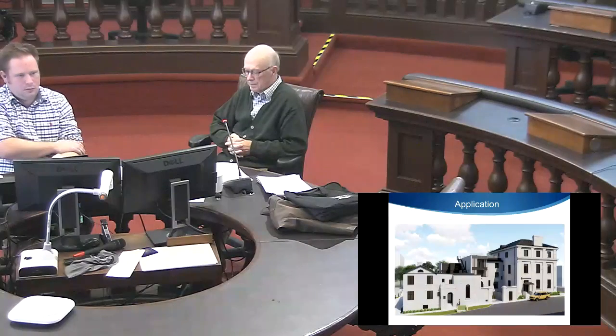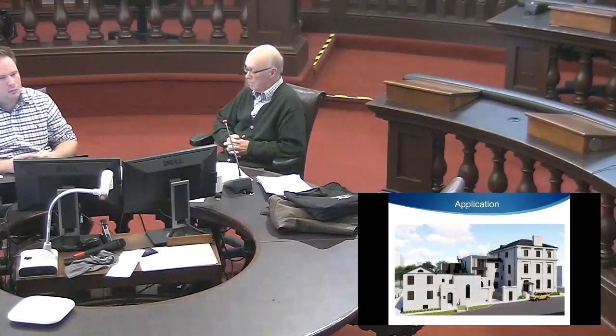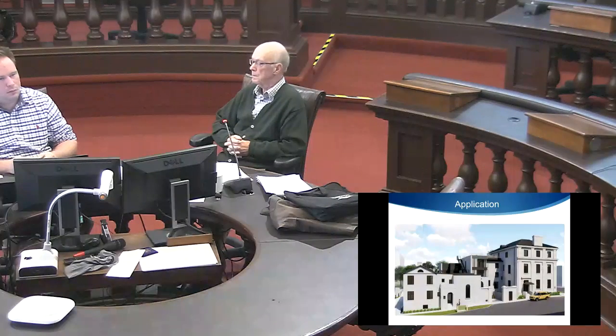Now, there's a condition regarding this roof, as the details haven't been finalized, but we are confident that the roof profile will remain the same from the street, and that at least the replacement roofing in terms of metal roofing is compatible with the architectural style of the building.